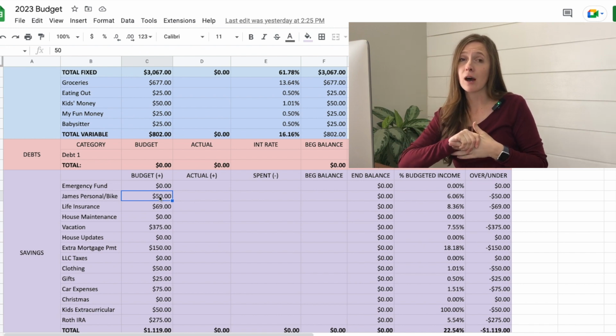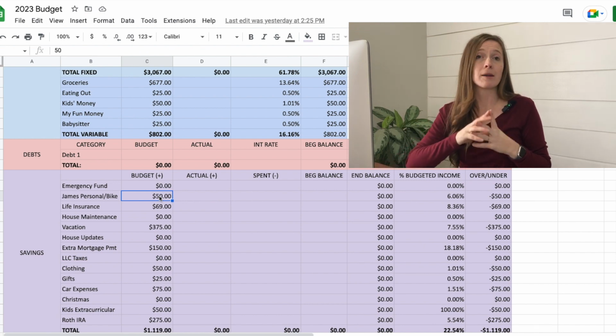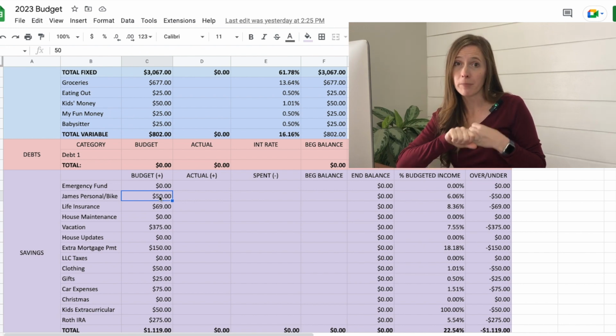He has a separate online checking account. And so $50 is automatically transferred from our checking account to his checking account. It's $25 for his personal money for the month and $25 for his bike maintenance.